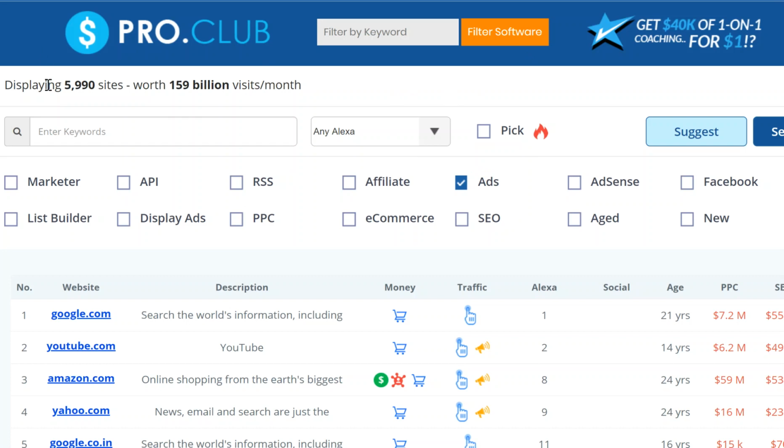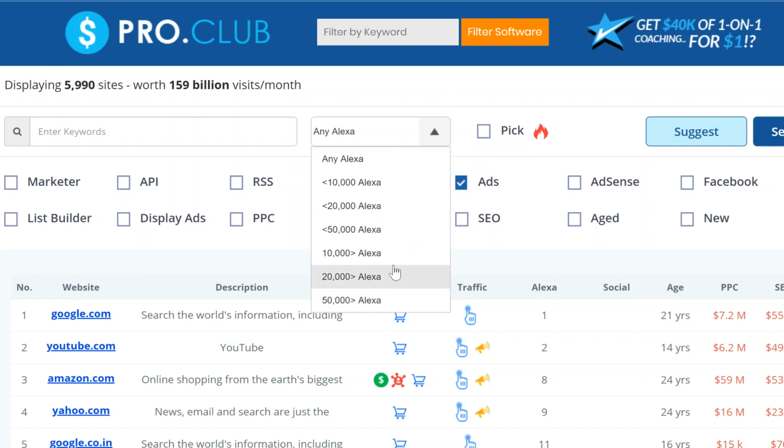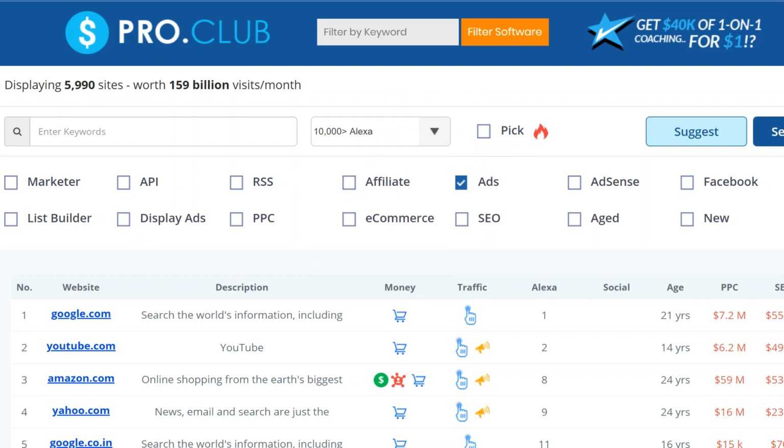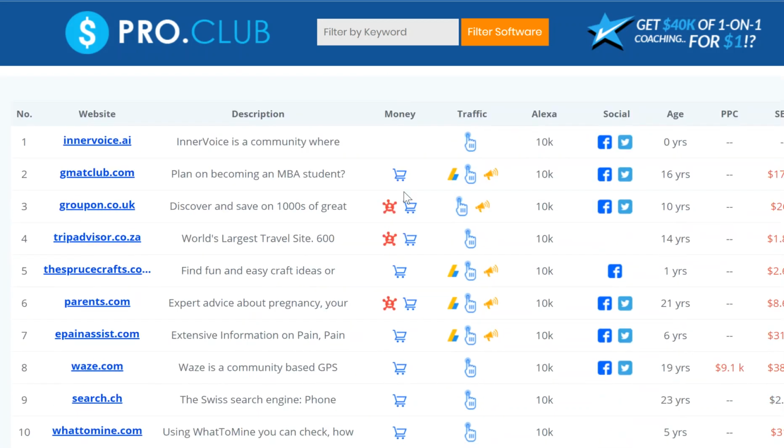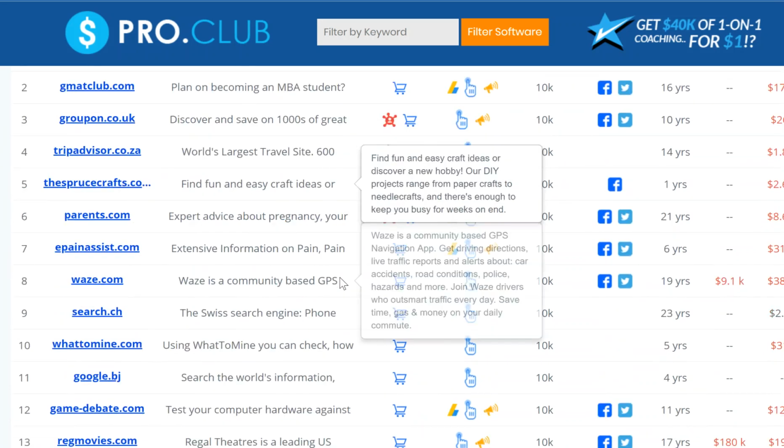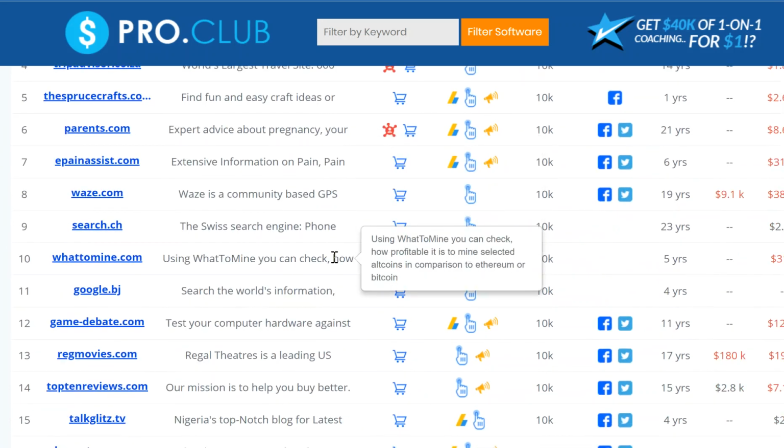Now, one thing I like to do, and you can see there are 5,900 sites that have come up there, is choose an Alexa of 10,000 or above, just because it's going to remove the really, really big sites and bring me down to sites that are maybe a little bit more secretive. So I'm just going to scroll through some of these results and look for something that could be interesting.